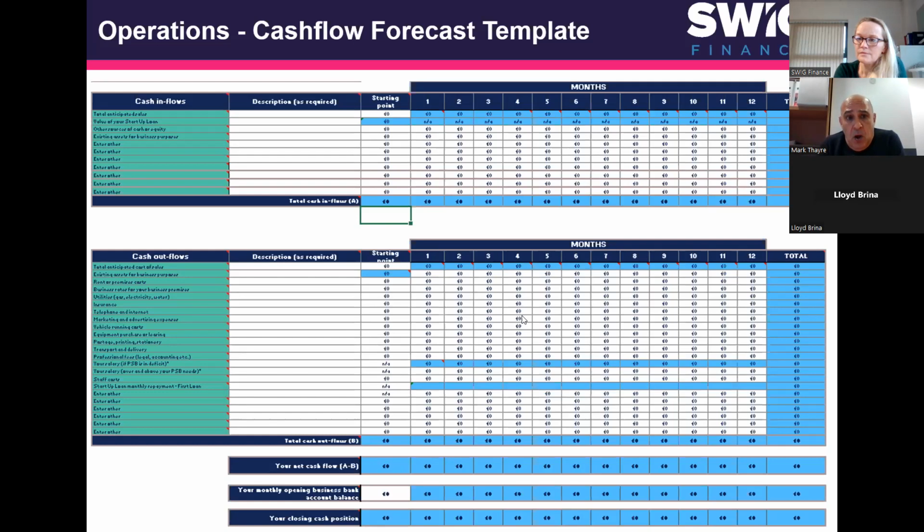Now, what I would say is that there seem to be two schools of thought with this document. There are those that are very, very conservative and probably undersell or underpredict what they intend to do. And then you get the other extreme where somebody thinks that they're going to set the world alight and puts ridiculously high figures in there that they think is going to impress us. We are looking for realistic and achievable cash flow forecasts, and that you've given consideration to all of the costs that you've got there.